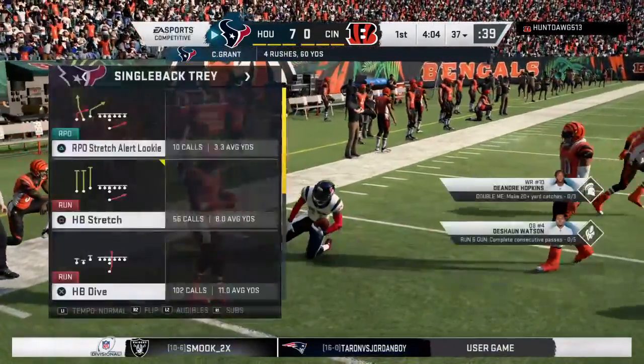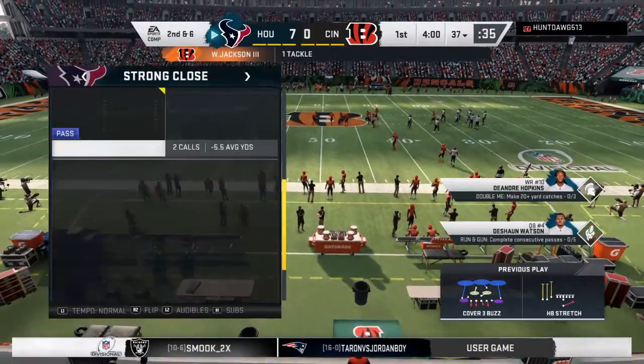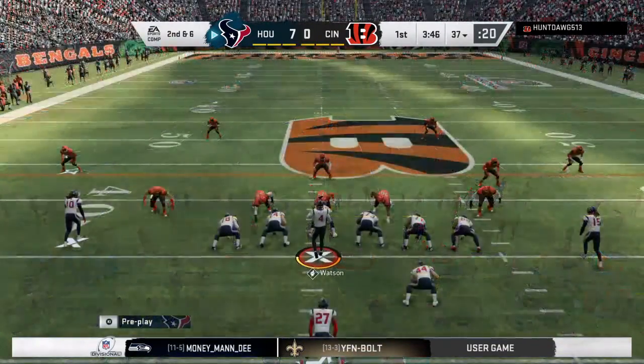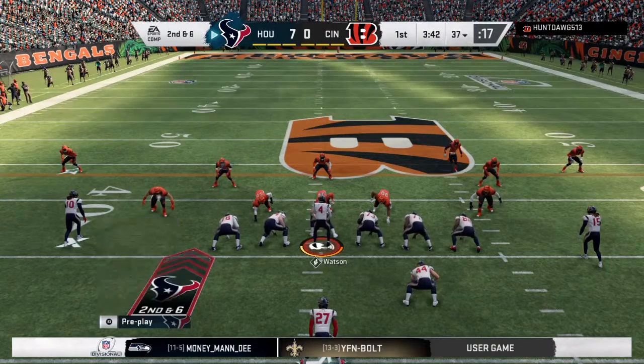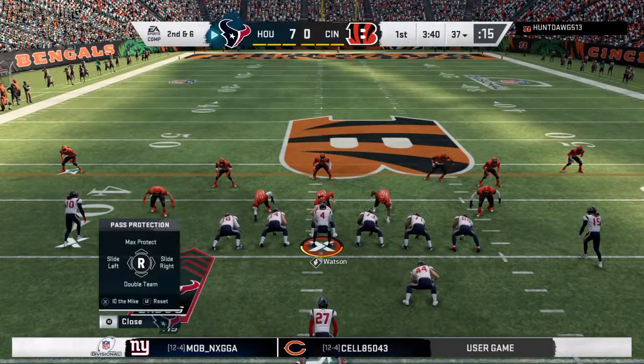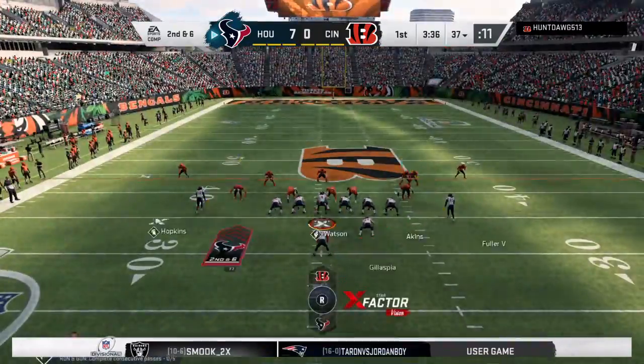Call it a gain of 4 on first, and that'll make it 2nd down. When we see those runs to the perimeter, when we see those runs to the edge, we think about big plays, don't we? In this case, it was a modest gain, but it does open up possibilities here on 2nd down. You better be ready. Don't be scared of it.